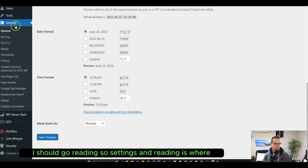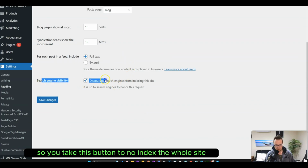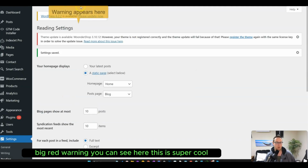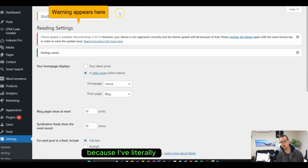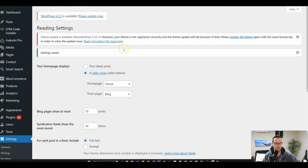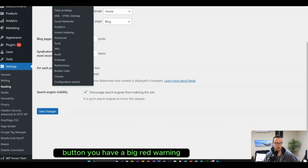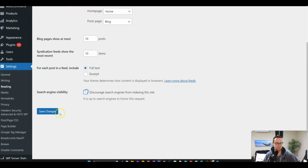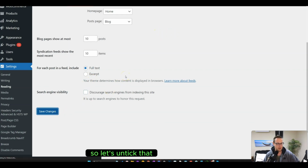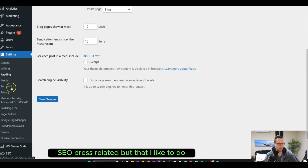I should go to reading. So settings and reading is where you can set WordPress to index or noindex. So you tick this button to noindex the whole site. It will now show you a big red warning. This is super cool because I've literally taken on SEO clients who had their whole website noindexed for a whole year without knowing it. So now at least if somebody is silly enough to tick this button, you have a big red warning, which is pretty cool. So let's untick that and finish up with a few things that are not SEO Press related, but that I like to do.